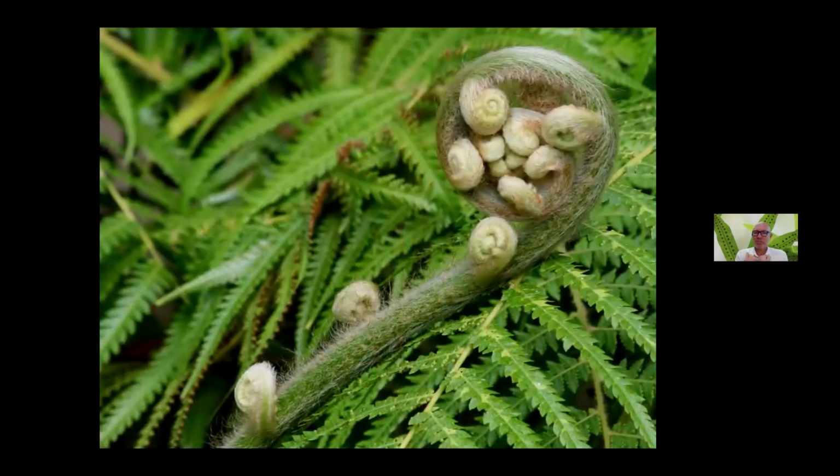Ferns also have a really interesting way of growing. They have this uncurling habit. It's called circinate vernation. You don't have to write that down. You probably didn't even understand what I said. But there's a term for the way that ferns uncurl. It's very, very cool. It's just neat. Fiddleheads. You know, some people eat fern fiddleheads. It's not always the best idea, but it can be done.